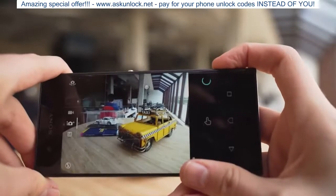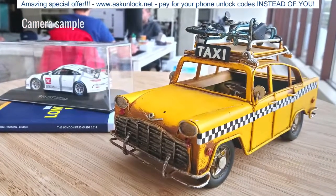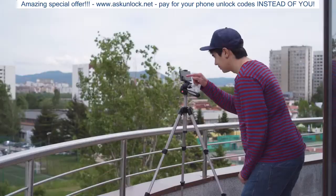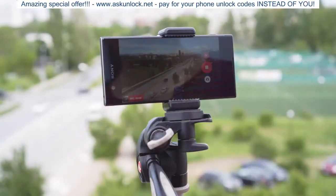You get incredibly wide field of view, and the images are quite sharp, if you care to shoot them with a steady hand. Corner sharpness is also noticeably better than in past phones, so overall we're happy with the XA1's camera. If you're looking for good video, the XA1 is presentable, but not stellar.